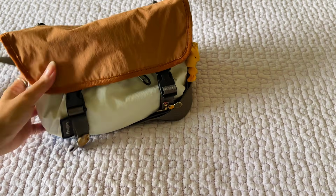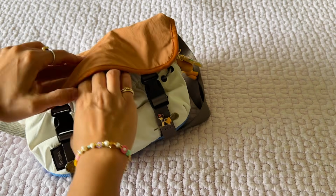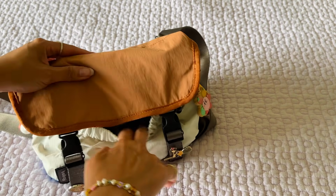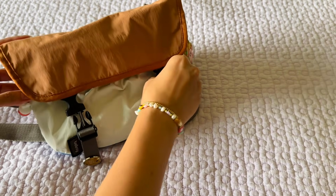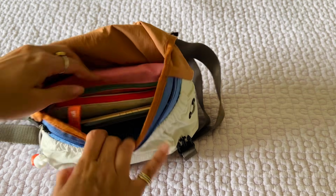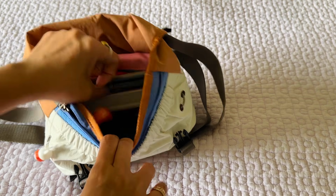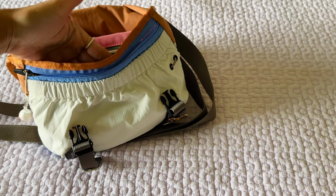Like if you're trying to get into this in a pinch, you could just pull this down like that and then reach for something in there. So that's why in the front part, I only have things that don't really matter if they fall out, like my lip gloss and candy and my pens. In the larger compartment, after my wallet, I have, okay, this is where my phone would go.